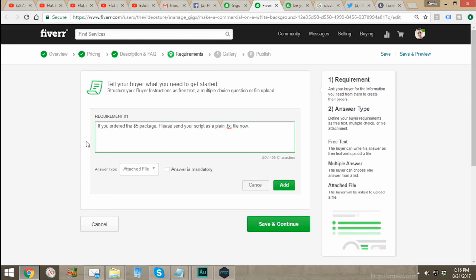And this is something to really think about, because I don't want to bug the people that are ordering. I have a basic, standard, and premium package or whatever. There's 3 steps. Anybody ordering the second and third package, they don't have to send in a script. The second one is me writing the script. That's part of the package. It's built into the package. And the third one comes with script writing.